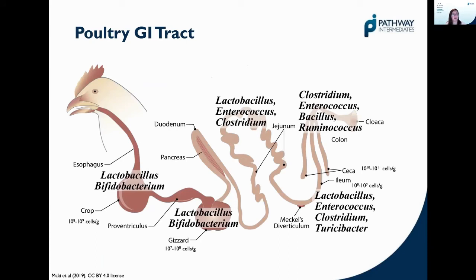So if you have a look at the poultry GI tracts, again, we have different abundances of bacteria within the GI tract. What's interesting about poultry is that in, for example, humans, we have the main bulk of our fermentative bacteria in the colon. In poultry, it's in the ceca. The ceca are these two organs here, and there they have 10 to the 10 or 10 to the 11 cells per gram. So this is where the main bulk of their bacteria is. But again, you can see the different types of bacteria that are present in the different organs. So that's that spatial distribution, the changes in the microbial composition throughout the GI tract.